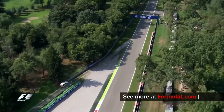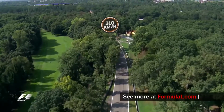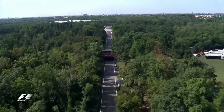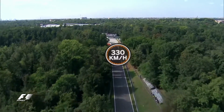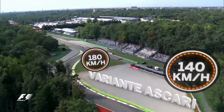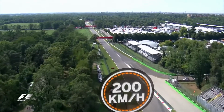Then it's through the subtle Curva della Seraglio, named after the nearby hunting lodge of the king, and it's flat out again, up to 330 kilometres an hour, along the straight under the bridge to the Variante Ascari, named after Italy's last Formula One world champion, Alberto Ascari, from the 1950s. Ascari is taken at 140 kilometres an hour for the left-hander, then 180 for the right-hander, before 200 kilometres an hour for the final second left-hander.